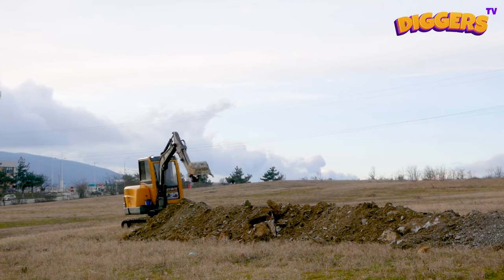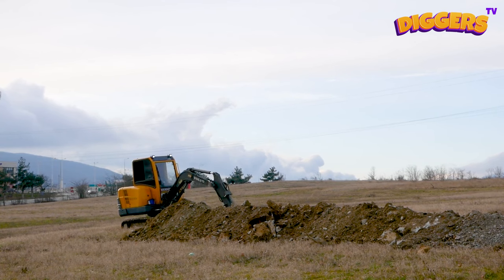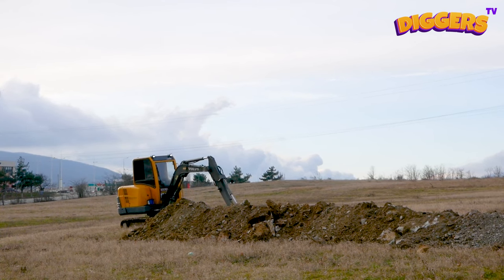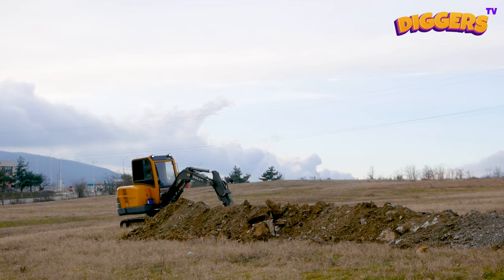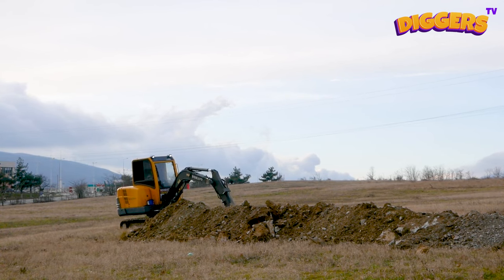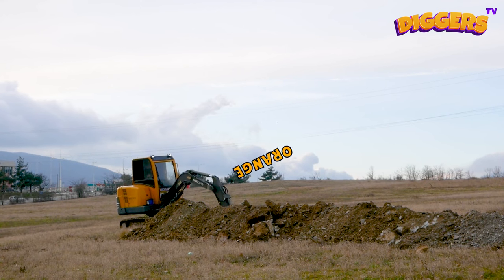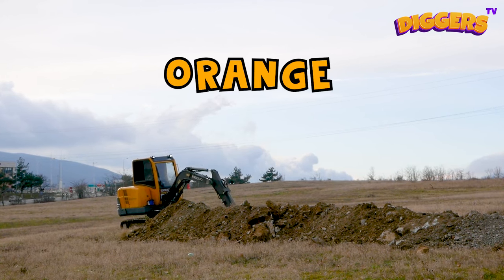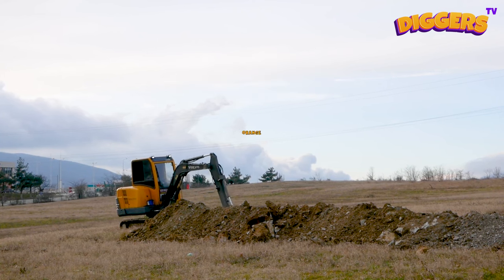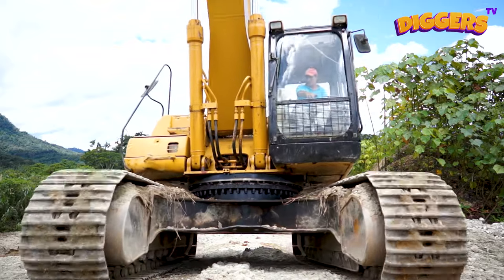A mini digger. Little shovel with great power. What color is this digger? It has the color orange. Exactly. This digger is orange. Look how big this hydraulic excavator is.